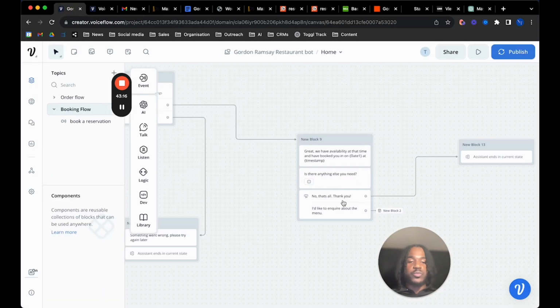From then on, we then take the orders and we simply just process it through Zapier and send it to the kitchen straight away. Customers can also ask as many questions or leave feedback as they want through AI-powered knowledge base, which is done through Stack AI as well.